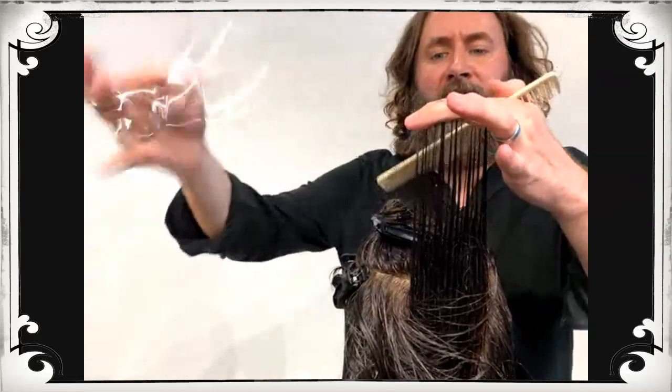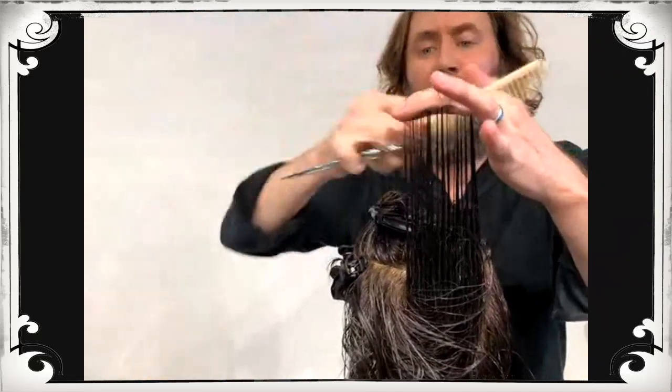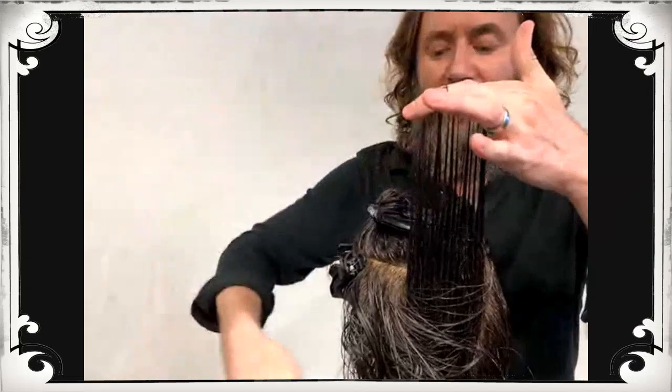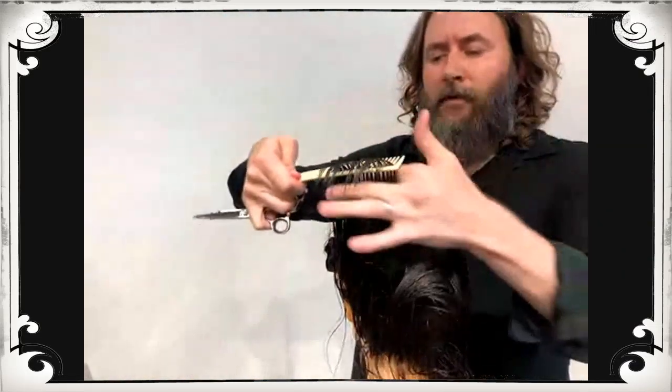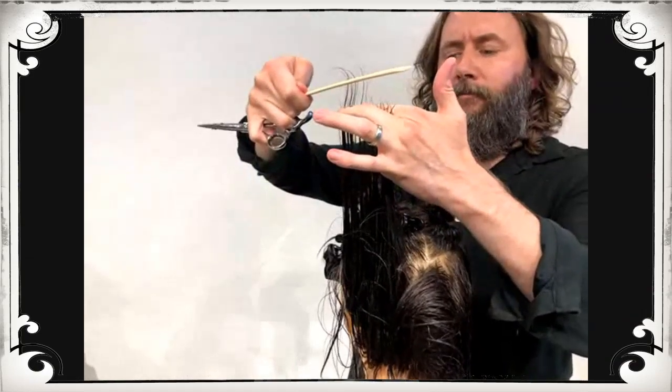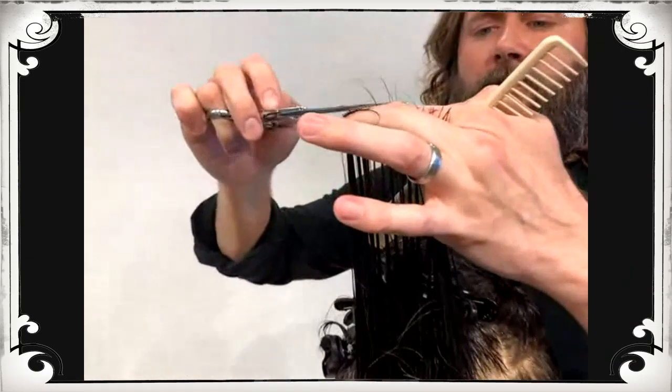And like I said, you can see this hair's got a lot of texture in it. So I don't really want to be adding any more just yet. I want to just get my foundation in there and then we'll go to it. Up and around. There's my baseline.